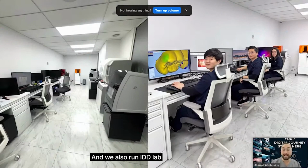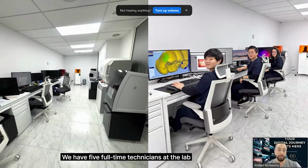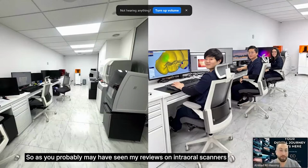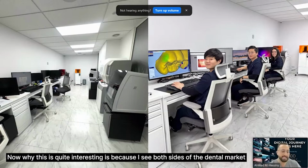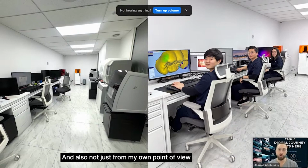And we also run IDD Lab. It is a fully digital lab. You can see some of the team here on the right. We have 5 full-time technicians at the lab, and we have everything you can imagine. So as you probably may have seen my reviews on intraoral scanners, I've used almost every intraoral scanner on the market. And we also use 3D printers, CAD/CAM software, etc. Now, why this is quite interesting is because I see both sides of the dental market. I see the side of the dental market from a dentist point of view, and also not just from my own point of view, but because we hire so many associates. And I also see dentistry from the point of view of the lab.